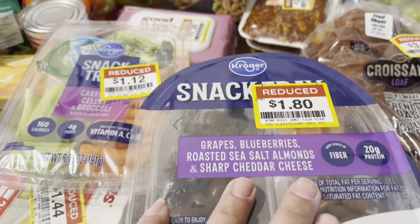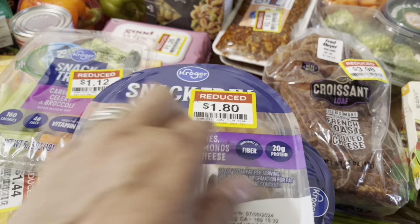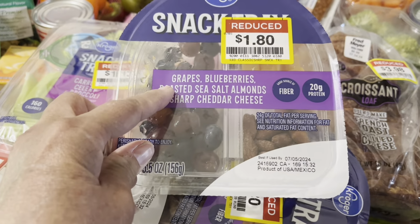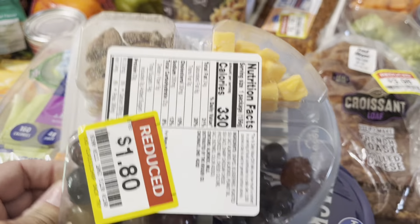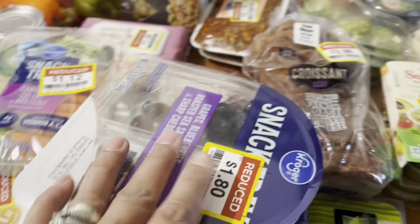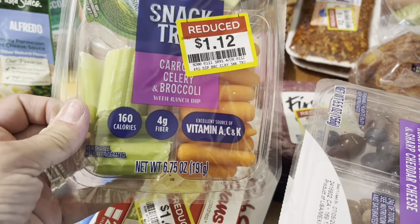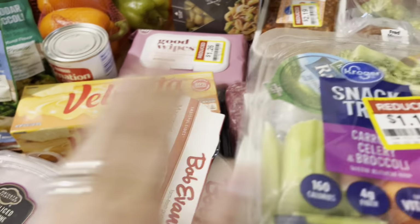We're also taking these on our trip tomorrow. Only 2 of them. We got 4, but we're only bringing 2. $1.80. My husband's had these before and he really enjoyed them. It's blueberries, red grapes, almonds, and cheddar cheese. And they are super good, he said. So they only had 4. I grabbed the only 4 they had, and we're gonna use these for our trip tomorrow, as well as these veggies. This little veggie pack was $1.12. That'll be a great little snack for us on the road. So we're gonna bring that with us.